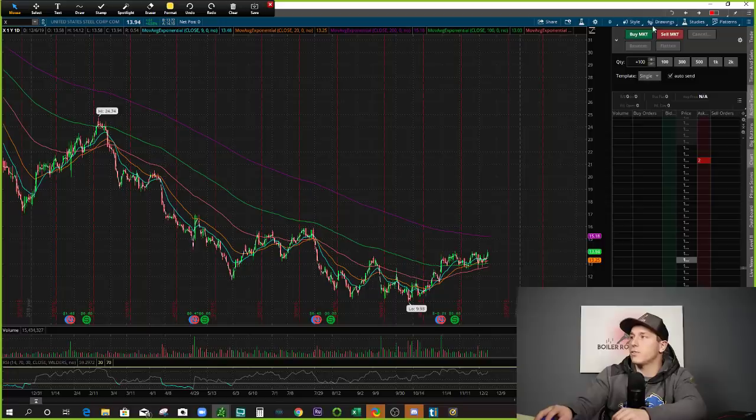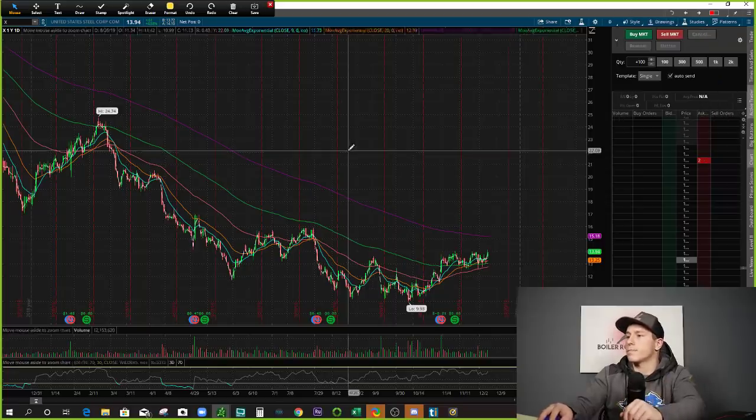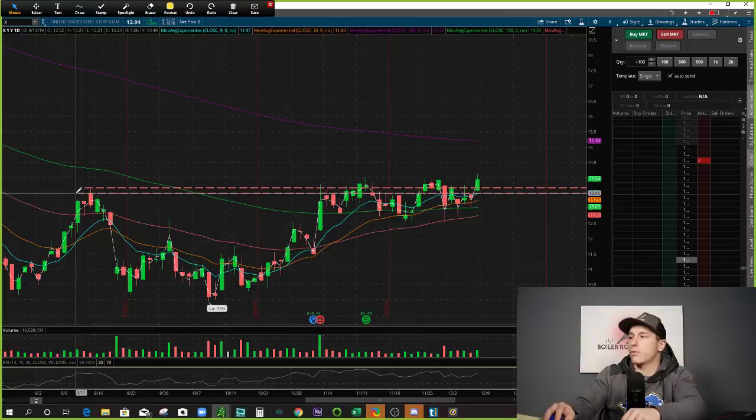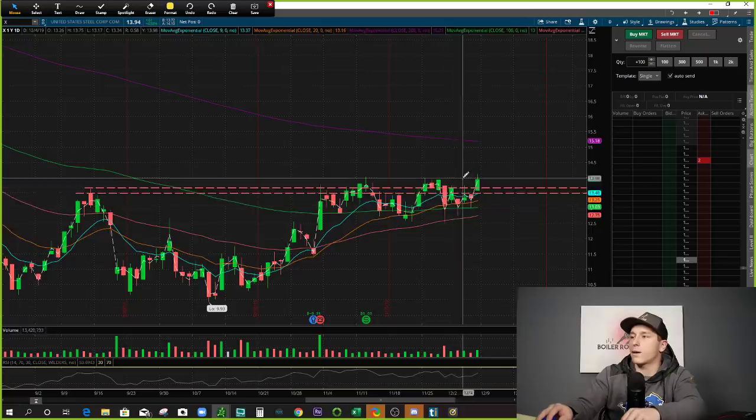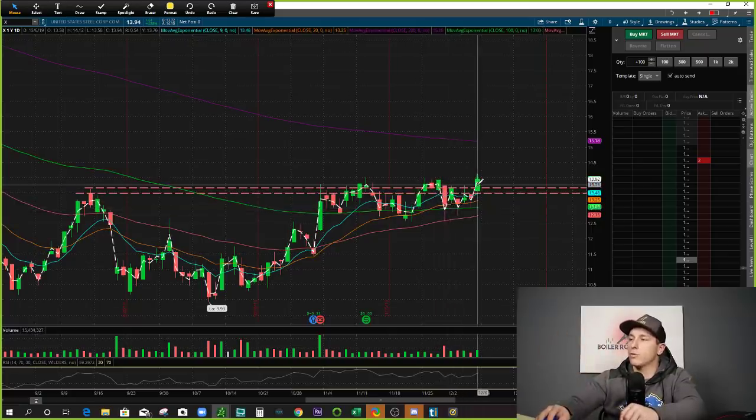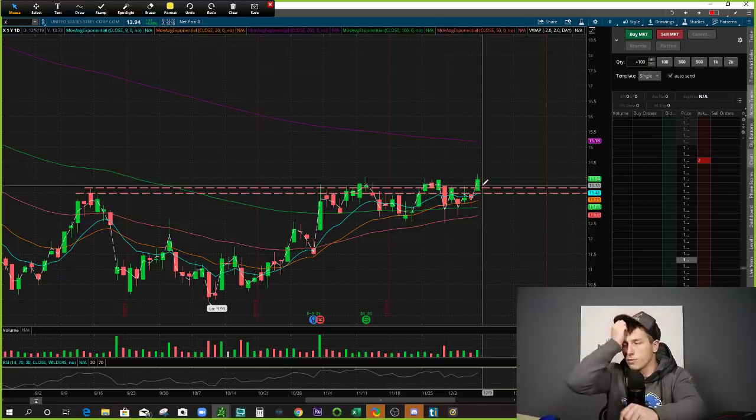Right, we had a resistance mark. Let me start here. We had some resistance at this top, in this area around 13 bucks. So we've just been going over, back under, over, back under, over, back under. And now we've finally created a really nice curl up and over those levels. We're starting to close over those levels again.